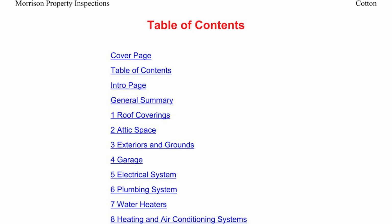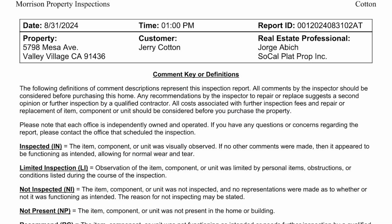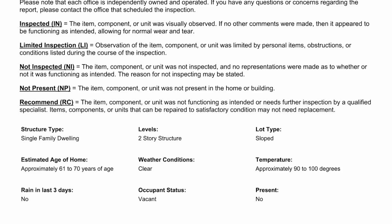Then you have the introductory page that gives you a key on what the different things in the report mean. It describes what inspected means, what not inspected really means, and what recommendation means, as well as not present. It just gives you a key to the report and the terms that are in there.